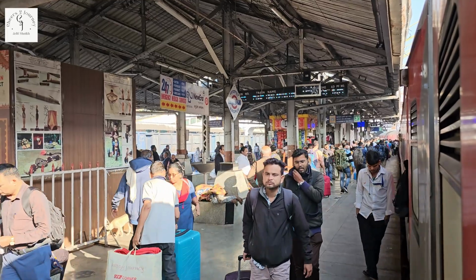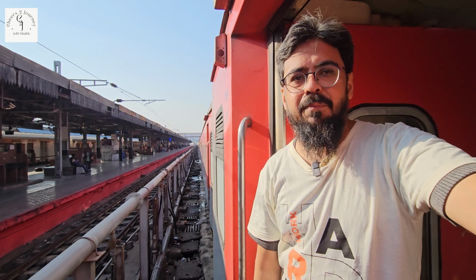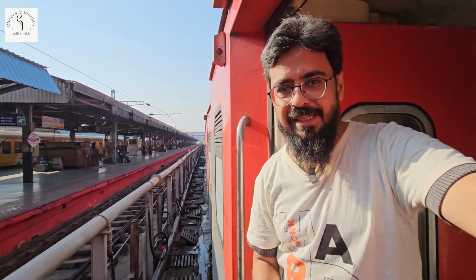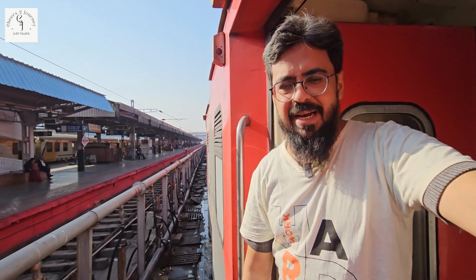A lot of people got down over here, so there is a good demand for this particular train for Nagpur, because the timing is very good and you don't have to pay dynamic pricing like you have to in Nagpur Duronto. So if you are late to book a ticket in Nagpur Duronto and seats are available in this train, this is a very good option. You will reach by 9 as expected. Now let's see the departure.